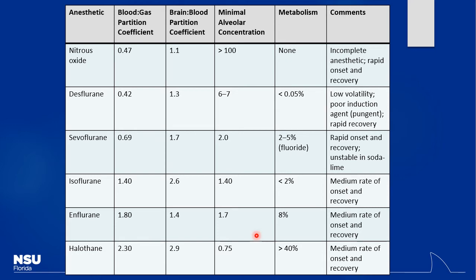We said that the MAC is basically where you get 50% of your patients to not respond to noxious stimuli. So how much of this nitrous oxide would I have to give in order to get to that point? Well, they're not going to breathe any oxygen, so we're going to be dead anyway. So at that point, they're definitely not responding to noxious stimuli, right? So there is a limit to how effective things like nitrous oxide can be based off that MAC profile, versus things like halothane, a very, very potent agent. You did not have to give a whole lot in order to get to that sedative point.